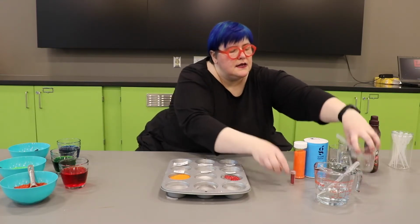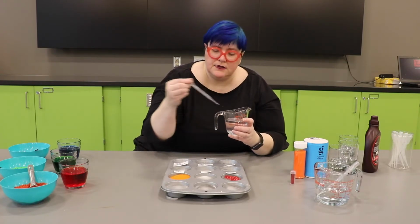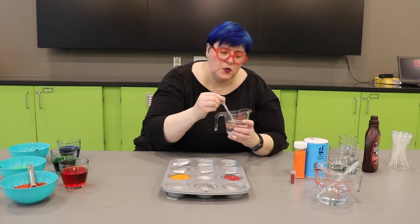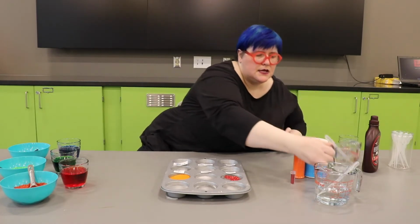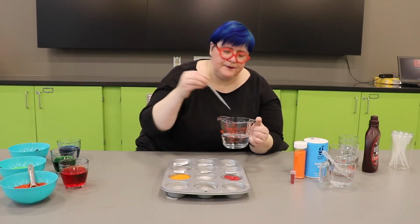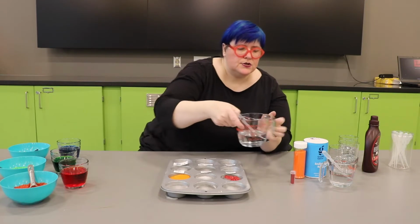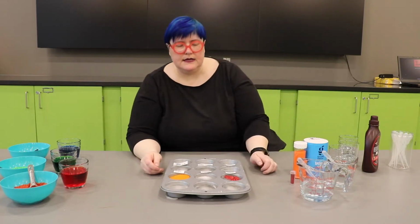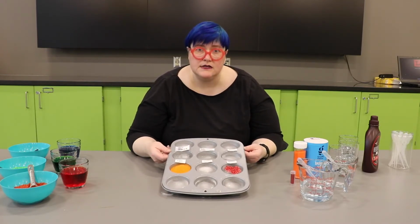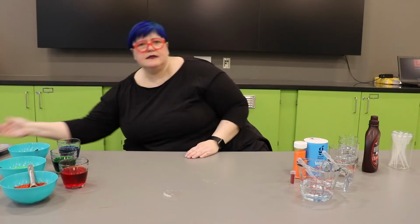And this is hot water. I heated it up before, so we're going to put some hot water on this one. And it is hot. And this is cold water. So we'll put some cold water on this one. Now this one we're just going to leave in the air and see what happens. Which one do you think will melt first or fastest? We're going to put this aside and do some other things with ice, and we'll check back on that in a little bit.